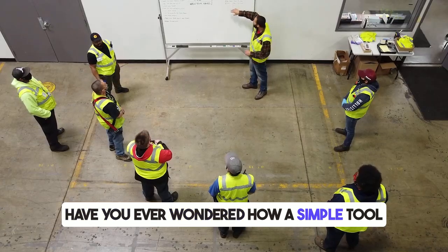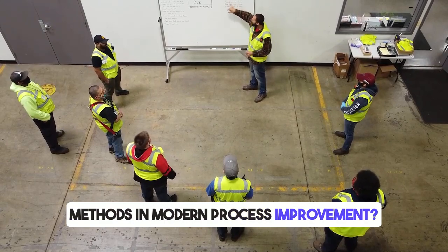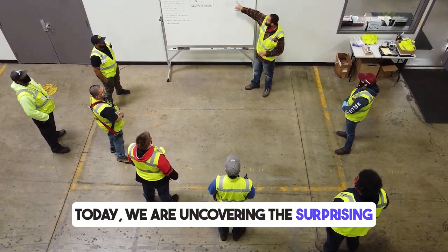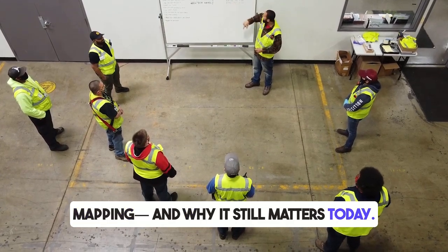Have you ever wondered how a simple tool from Toyota became one of the most powerful methods in modern process improvement? Today, we are uncovering the surprising origins and evolution of value stream mapping and why it still matters today.